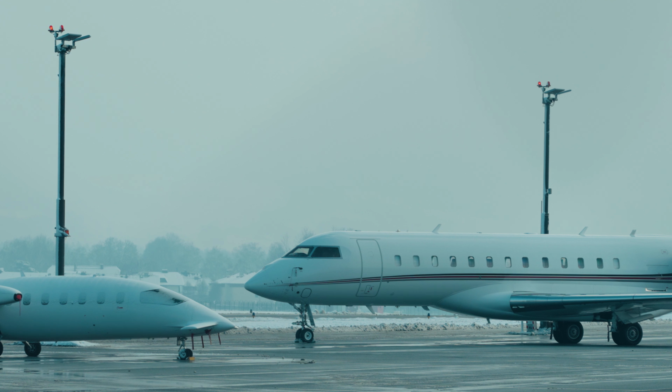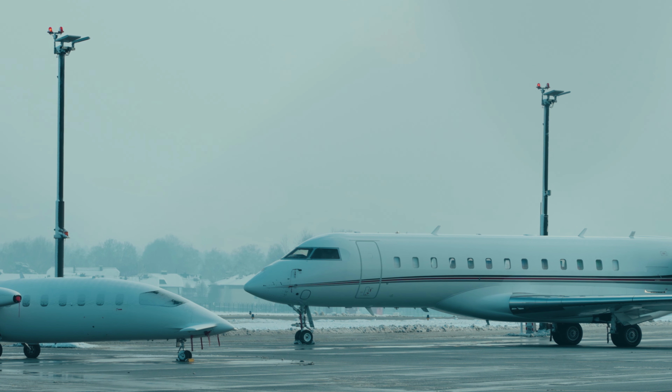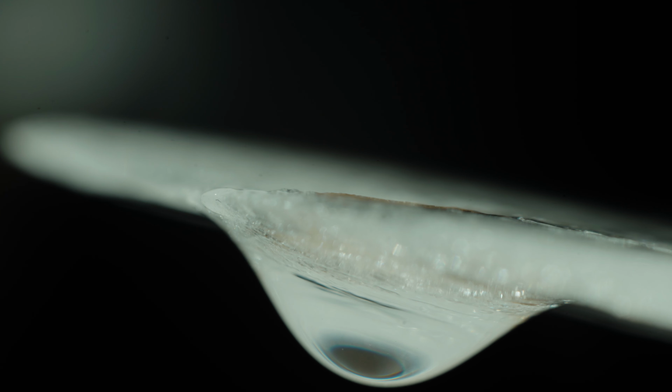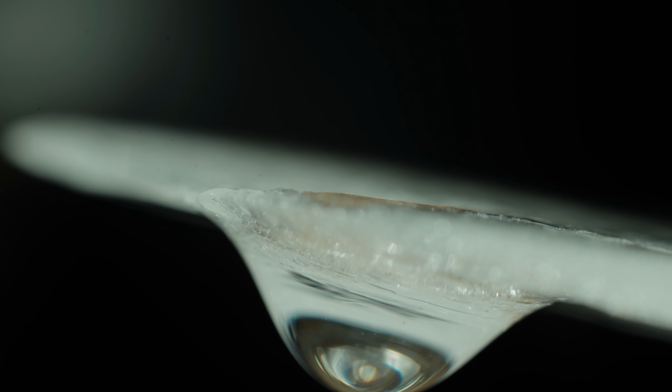Three main types of icing are recognized, with each one having a different kind of impact on the aircraft. Clear ice or glaze ice is the worst form of contamination. It forms from large, supercooled water droplets that are below freezing but not frozen yet, in cumuliform clouds or freezing rain.